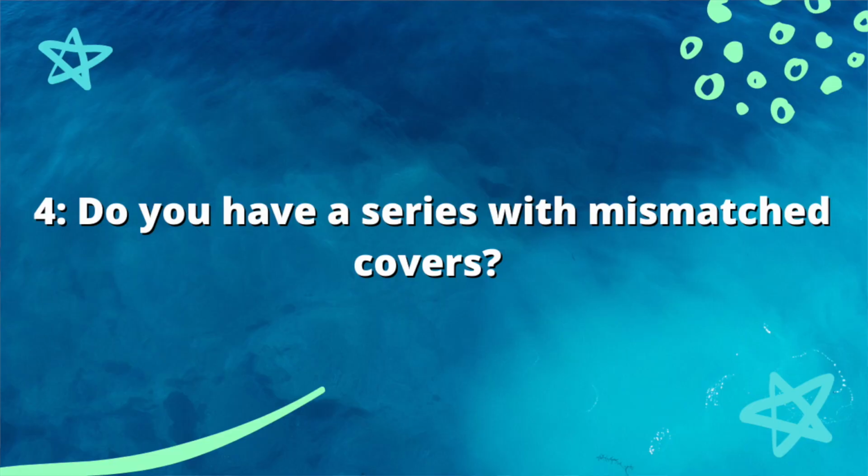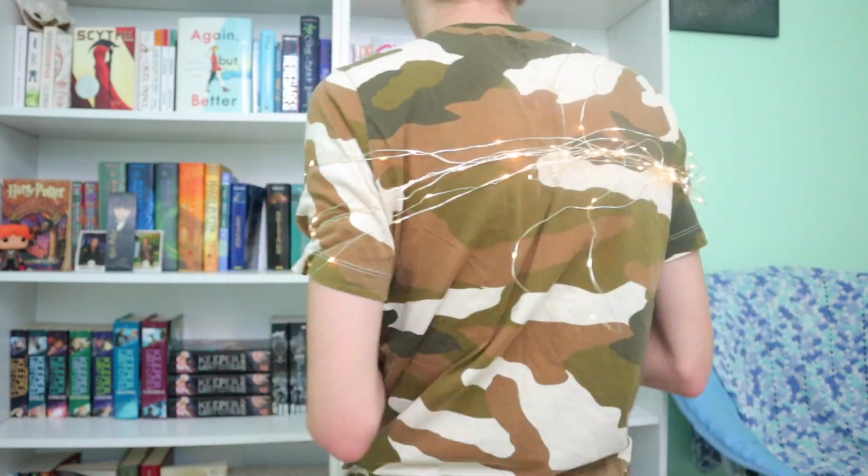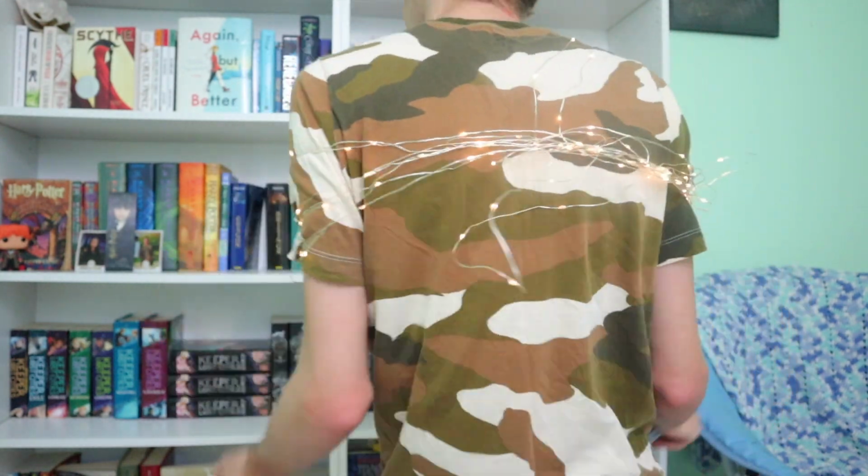Number 4, do you have a series with mismatched covers? With mismatched covers. Oh, I did, but then I sent it back. Okay, for this one I'm probably gonna have to go with Divergent, because I have the first book in paperback, but then I have the other two in hardcover, so that's technically mismatched. I have a lot of mismatched paperback and hardcover series.